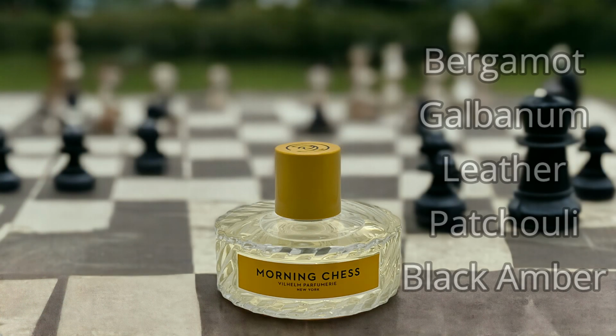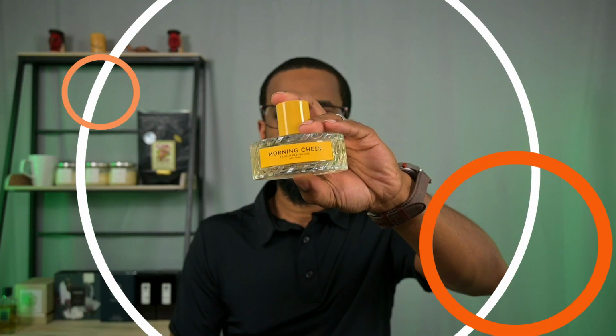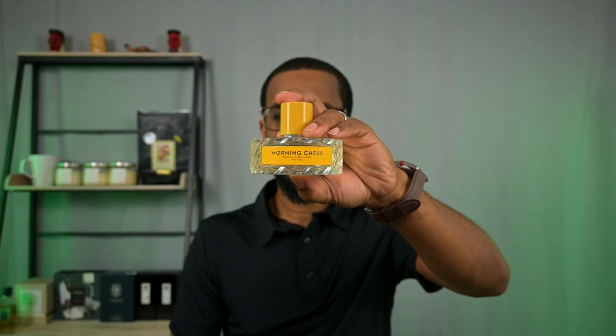So the fragrance I definitely experience as being green, and it's definitely a masculine scent to me. It's probably marketed as a unisex fragrance, as most niche fragrances are, but to me, this is a traditionally masculine, undeniably masculine scent, and it does have green facets to it that contribute to that aspect. So once again, from the house of Wilhelm Parfumerie, this is Morning Chess.